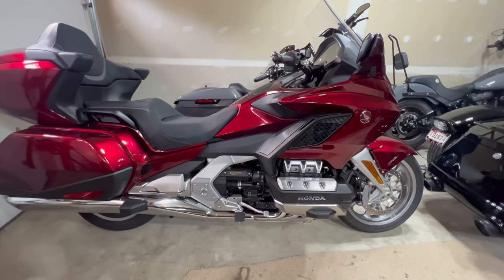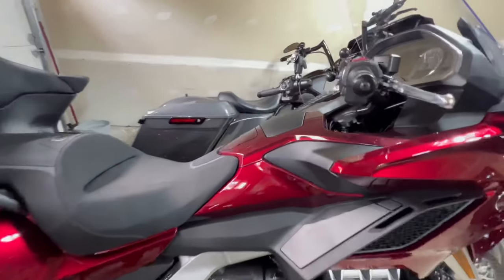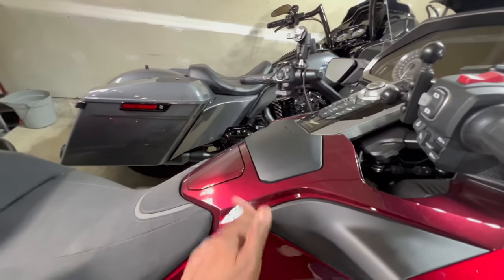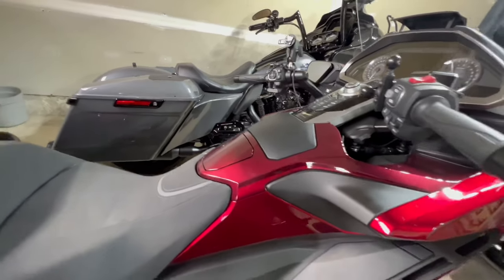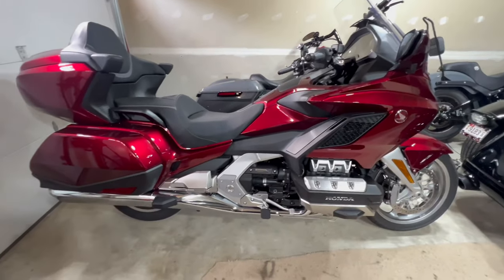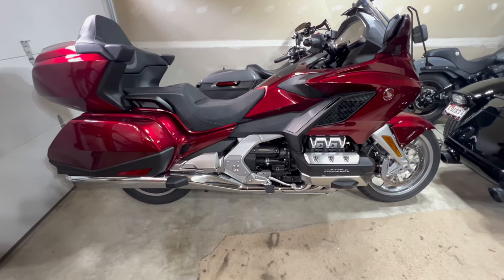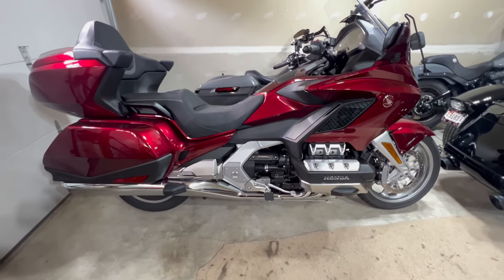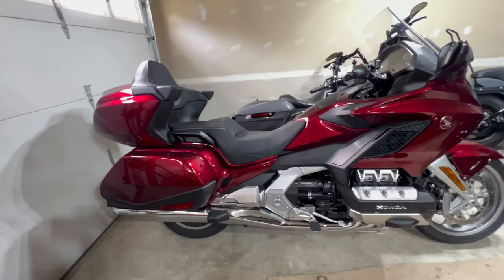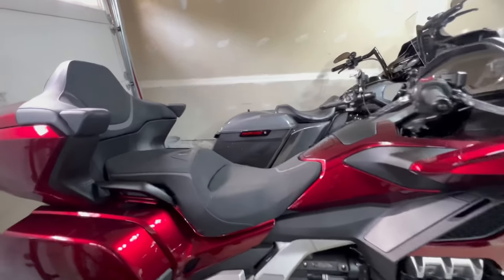I mean, it may just be designed that way for crash purposes, considering it does come with an airbag, which was an option. You could pay less and not get the airbag, but why not have an airbag, and have it and not need it versus need it and not have it. So there were just several features that this bike came with that you don't need to add, that were just included.